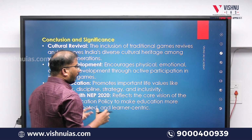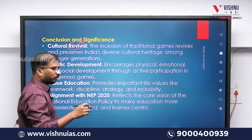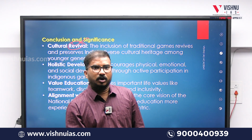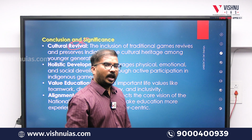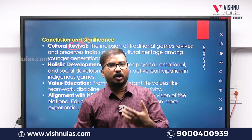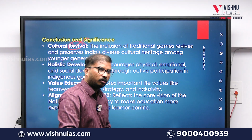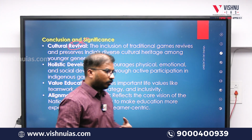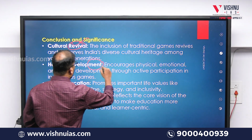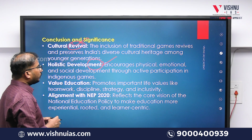What is the point of adding this textbook in class 7 itself? One is cultural revival. We need to revive our culture, because nowadays students focus on classrooms, textbooks and higher studies, but they are lagging with respect to sports and cultural sports. People in cities do not even know what Nalgura Lata is. Especially in the Telugu states we used to play a lot, but now people don't know about this game, so we need to introduce them to cultural revival. And then holistic development, along with physical, mental and emotional health, is also very important. That's why NCERT introduced this.